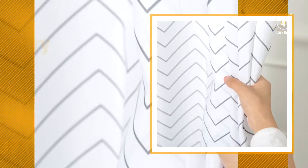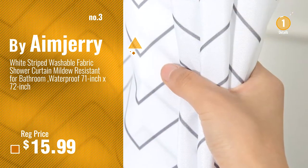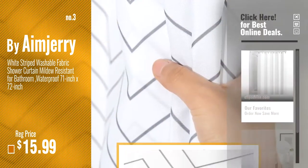Number 3, by Aimjerry. Get your favorite shower curtain now. Just click this circle in the corner.